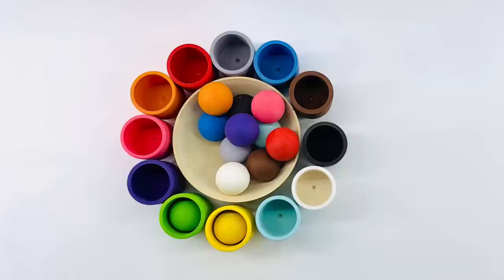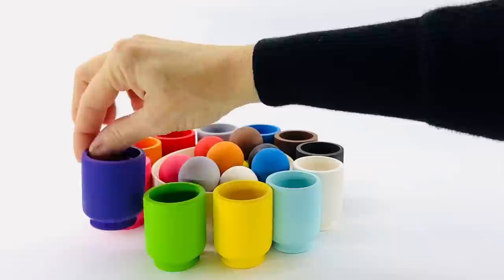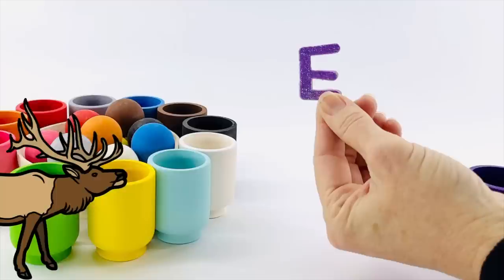The purple ball in Spanish is morado. Morado. I love the color purple. I think I see something in the purple cup. What is it? It's a purple letter E. Did you know that elephant starts with the letter E? And eagle starts with E. Elk also starts with the letter E.